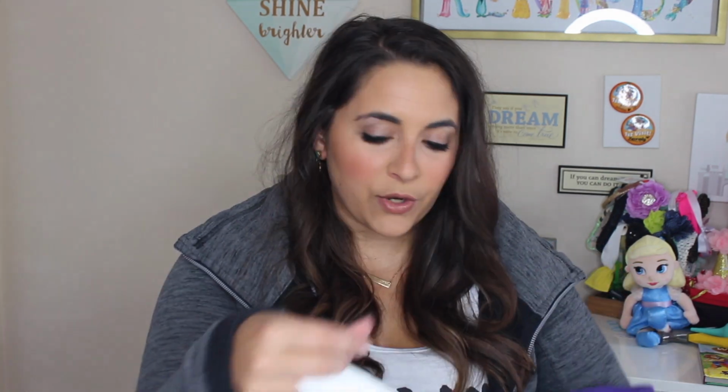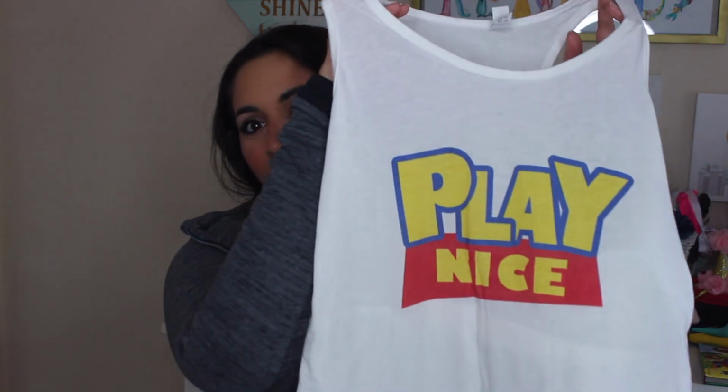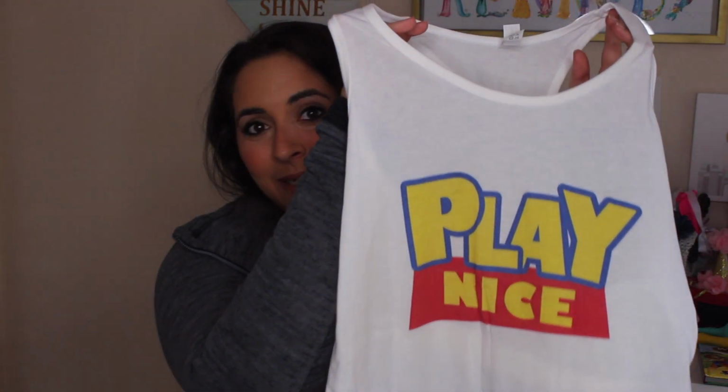So obviously you need some Disney gear. Whether you're buying it in the parks, in the Disney store before you go, on Amazon, or from a small shop Etsy seller, which I strongly suggest, grab yourself some great Etsy gear. Here are a few of my favorites right now. With Toy Story Land opening up, we have the Play Nice design that is great for the parks, and everything over at Pixar Fest, a really fun one there.